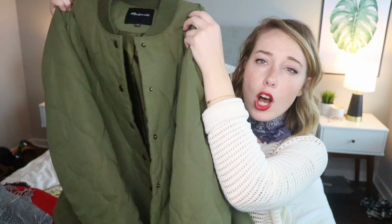And the last few clothing bits I want to talk about are just some outerwear pieces that I've been wearing so often since I picked them up. The first one has got to be my most worn outerwear piece through September and October when it's been a little chilly outside, and it's this olive quilted, kind of cropped jacket.